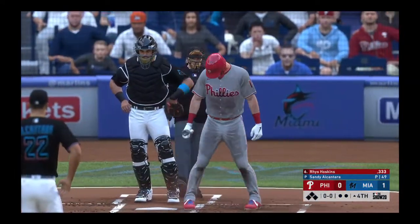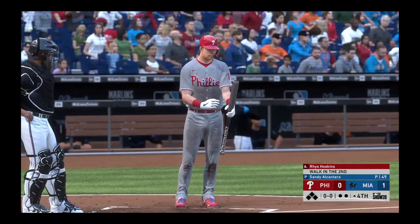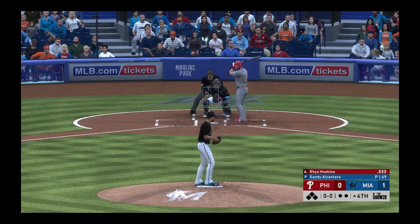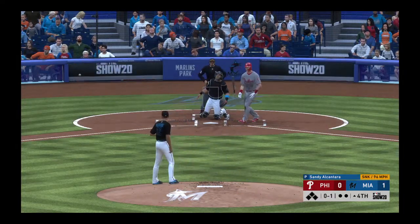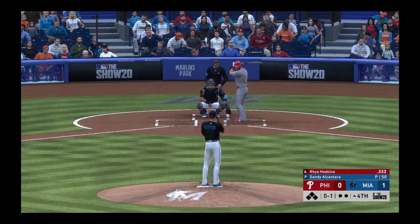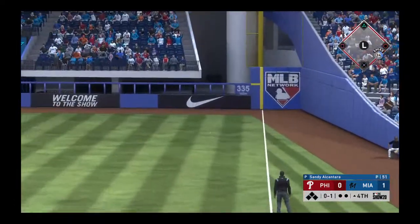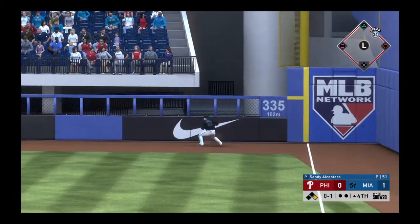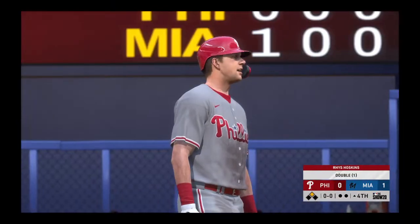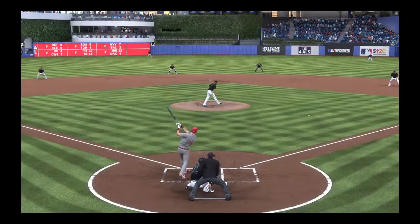Stepping in, Rhys Hoskins. He'll lead things off here in this 1-run contest. Number 17, Rhys Hoskins. 50th pitch of the game on its way. The windup and the 0-1. Into right field. That's a base hit. He's through first and hustling for second. And he's going to get to second now with nobody out. When you heard the crack of the bat, you just knew that was going to get down for an extra base hit. Great way to start an inning, that's for sure.